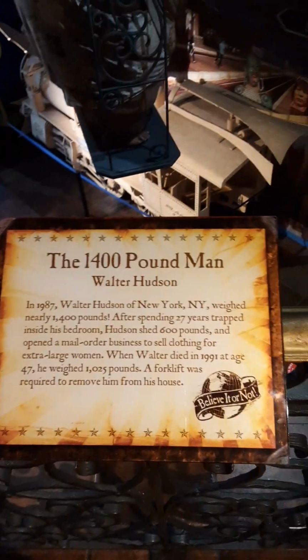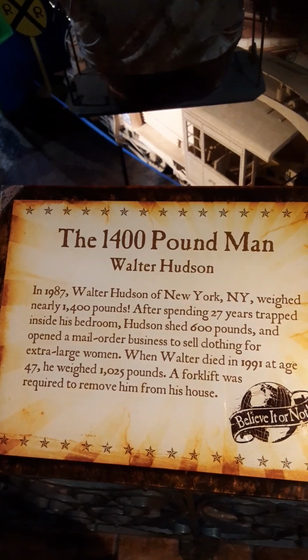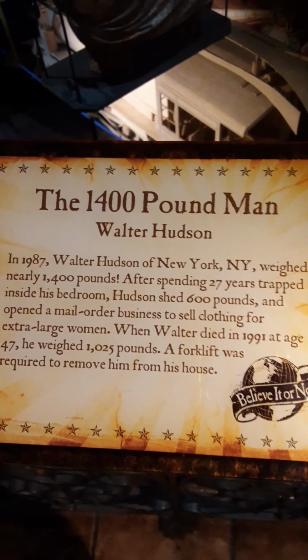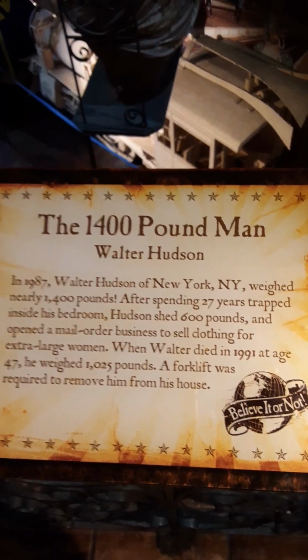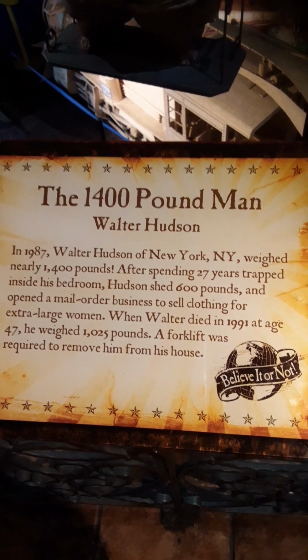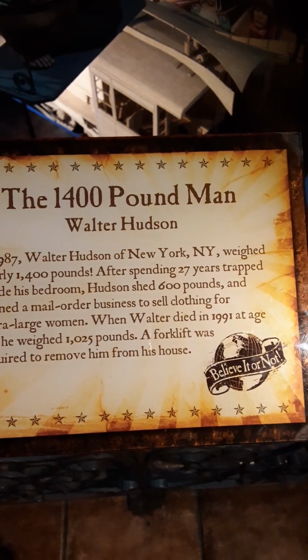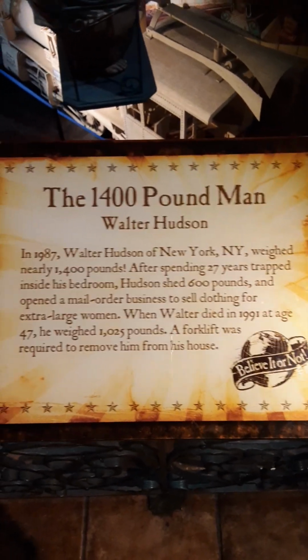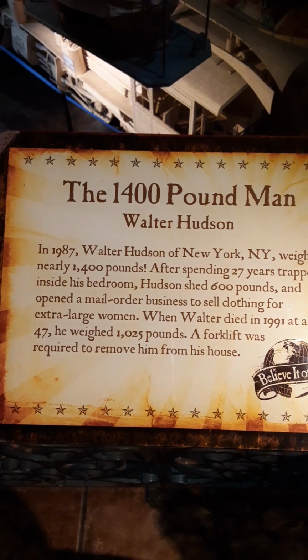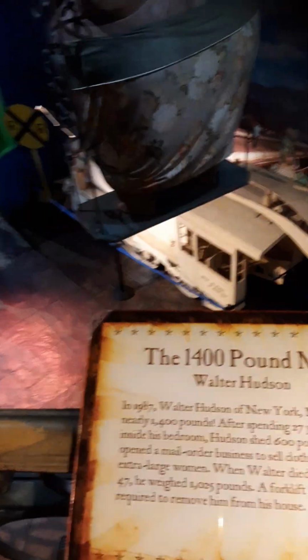Oh my god, it looks like Rasputin from Norbit. Okay, it's a man, a 1,400 pound man, Walter Hudson. 1987, that's not that long ago. Walter Hudson of New York weighed nearly 1,400 pounds, then after spending time in his bedroom, shed 600 pounds, thank God, and opened a mail order business to sell clothing for extra large men. Right, he weighed 1,225 pounds. What was required to remove him from his house. That's kind of embarrassing. Now we're entering baseball territory.